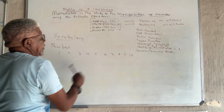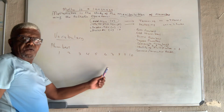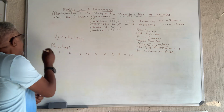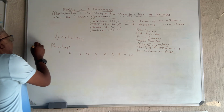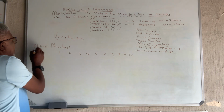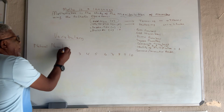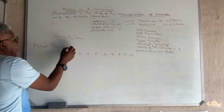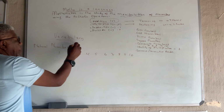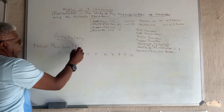What are these numbers actually? When you call them 1, 2, 3, 4, 5, 6, 7, 8, 9, 10, you're actually talking about the natural numbers. I'll deal more with these when I get to the real number system, but this is where we start. We start with natural numbers. It's got a symbol, N. This is the symbol for natural numbers.